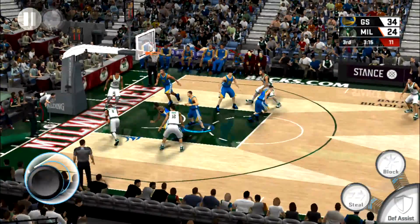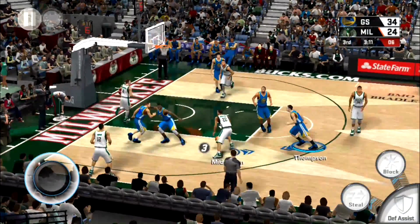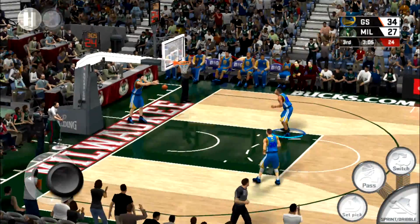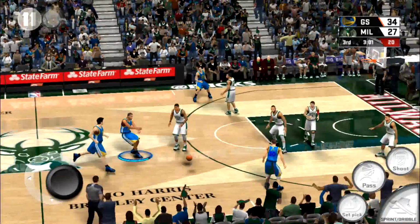Dellavedova, guarded by Kerr. Pass to Parker. Middleton. Back to Parker. And he gets it to go. Most any NBA player can make you pay when you leave them that wide open. That's why you have to stay alert on defense.